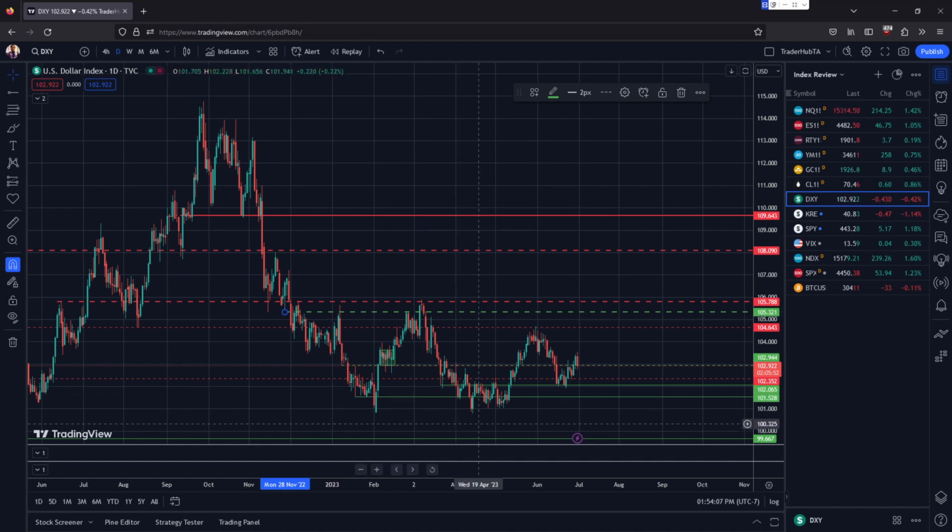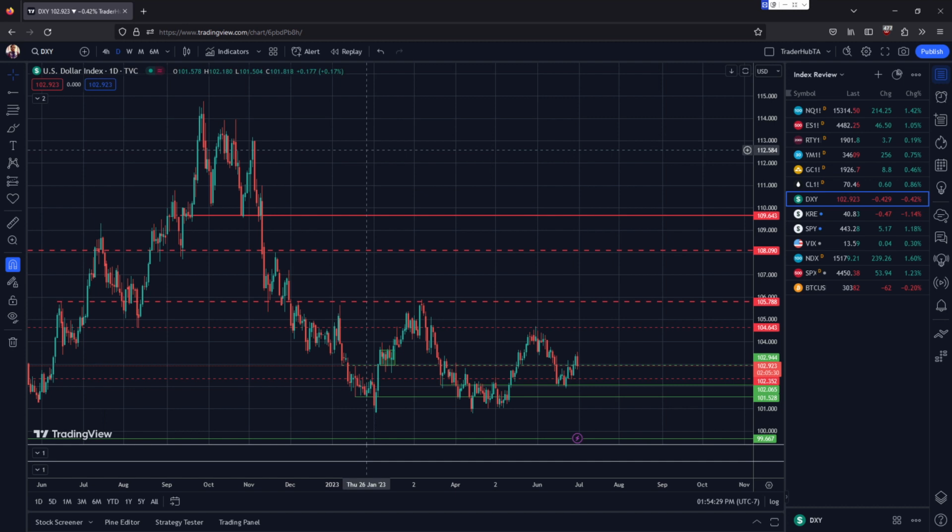Two closes above, so it comes down here, finds support at the last spot, and it's just making its way back up. Now it had to do it again, but nothing goes straight up. So yeah, it looks pretty clean. I don't really have anything else to add. I feel like we've covered the dollar pretty well.